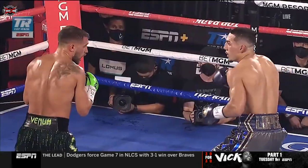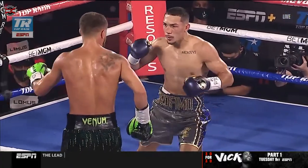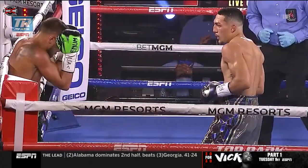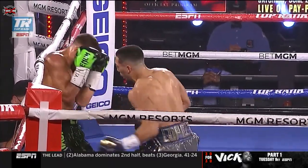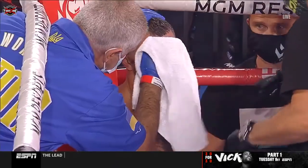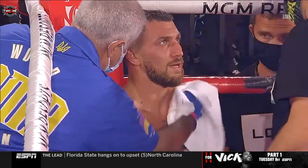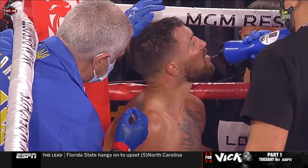Shots from Loma have been few and far in between, but every now and again he'll get something in like that and sort of let Lopez know, don't get too reckless, but just not enough from Loma at the moment. This is where Lopez wants to live. He doesn't have to stand there for 4 and 5 shots, but 1 or 2 shots to continue to touch the body of Loma, let him feel the power, and continue to slow those legs down.